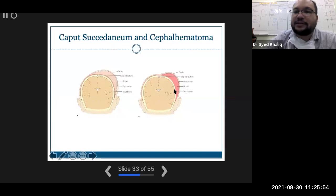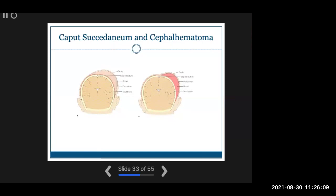So bleeding kat mana? What are the layers of the scalp? Layers of the scalp. Skin. Okay. Lagi.